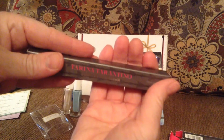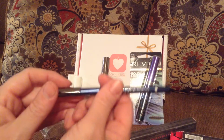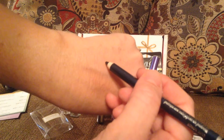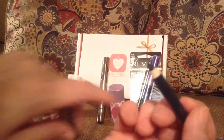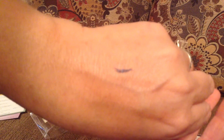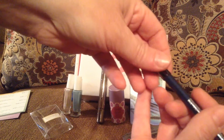And then by the same brand, Tarina Tarantino, is an eyeliner in Cute Robot. Normally, I stick with the browns and the blacks for my eyeliner, but I'm kind of excited to try this blue. It's not a blue, even though it kind of looks like it. When I put it on, it's kind of got a little bit of gray to it. So it's a dark blue gray. So I think you could pull it off for work.